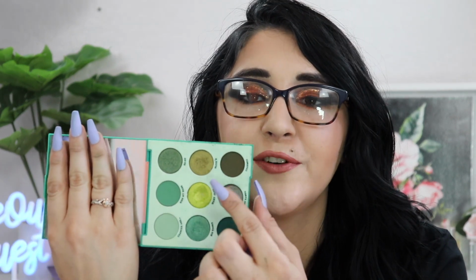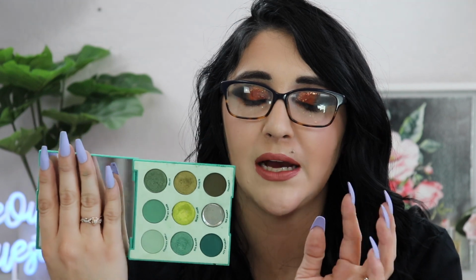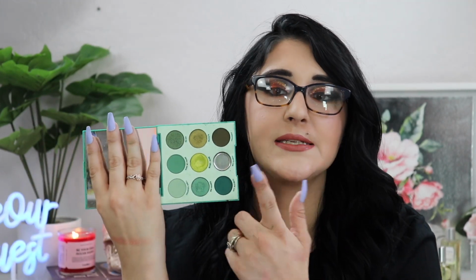ColourPop Just My Luck. I hit pan in two shades. I hit pan in Mary Jane and Mo Bamba. Mary Jane is, oh my goodness, this beautiful light green shimmer shade right here. This is Mo Bamba. This is a very dark green, and when I brought the palette out of my drawer and opened it to make sure that it was the correct palette, the shade, what was left of it, had shattered and got on my rug and my hands. So that shade is now gone.